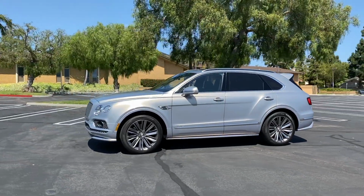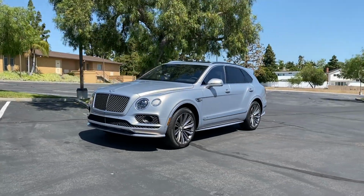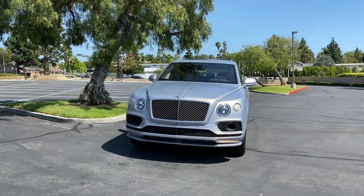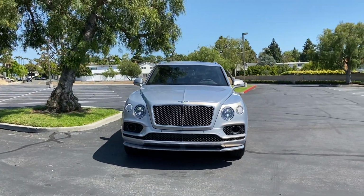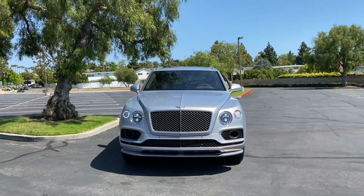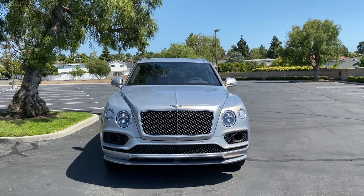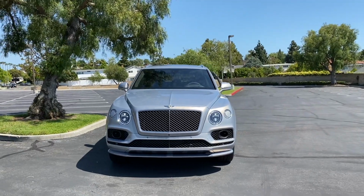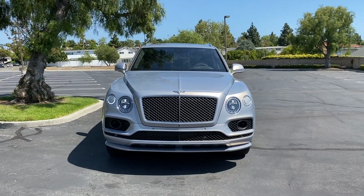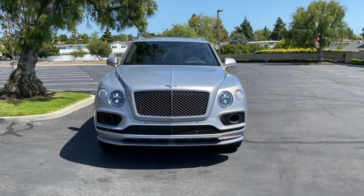But let's get right into this Bentley Bentayga Speed, because it is a pretty sweet SUV. And this is coming right off of spending a week with the Jeep Grand Cherokee Trackhawk, another ultra high performance SUV. A couple weeks before that, we had the Mercedes-AMG GLS 63. So we've had quite a few of these 600 plus horsepower Uber SUVs, but this Bentley is special even among those because it really targets this ultra luxury segment of the market.